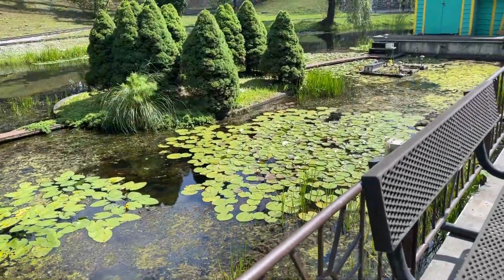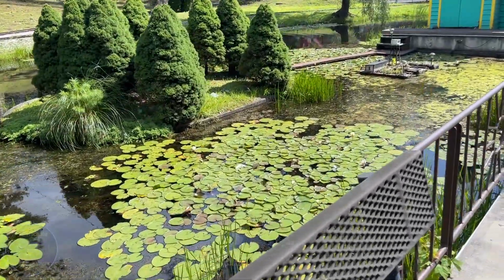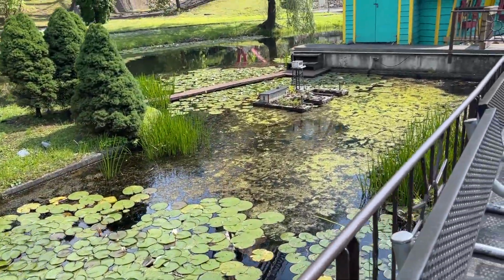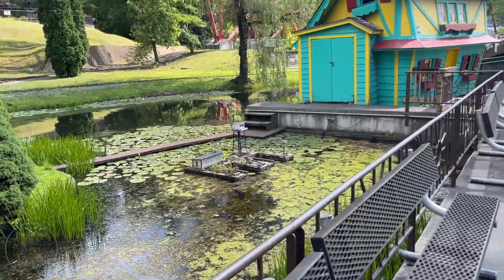All right, I think we're gonna go see if we can get on the train because there's a train here, and that's back towards the front of the park. So let's head back that way. As we make our way this direction towards the train, it looks like at some point they had this little lake here where you'd probably do little remote control boats, and it's now covered in lilies.